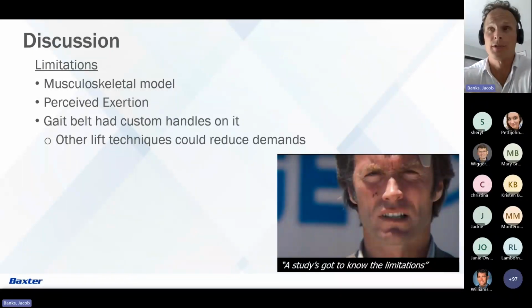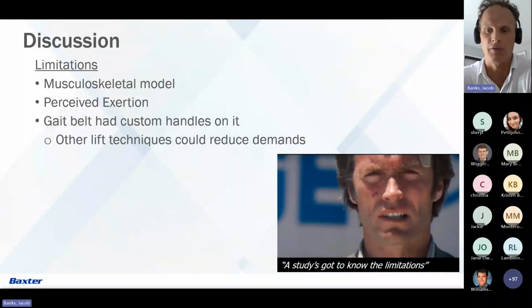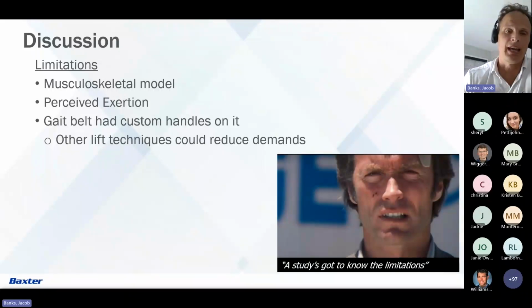We did record the hand forces directly, which is one of the best methods for doing this, obviously, but there could have been some error in recording those hand forces if not all the forces were transferred within the hands. But if that were the case, at the very least, this is an underestimate of forces, not an overestimate, if we weren't recording all the hand forces.